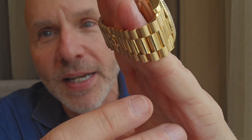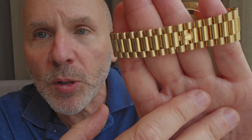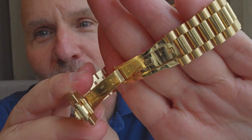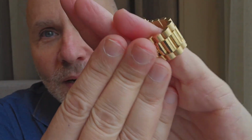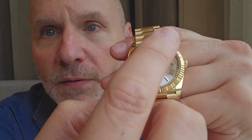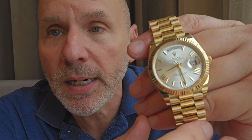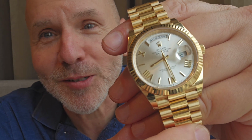And then, of course, the iconic president bracelet with the invisible clasp. So you have to look for the Rolex crown, and then you just pull up on it, and there you go. Wow. And then, of course, we have the fluted bezel, another Rolex icon. At the beginning, the fluted bezel would have been screwed down to help with water resistance, but now it's just ornamental. But the watch still has 100 meters of water resistance, and it's got an in-house Rolex superlative chronometer movement with 70 hours of power reserve. And the Day-Date itself is one of the few Rolexes that is polished by hand instead of machine. This watch truly is something special.